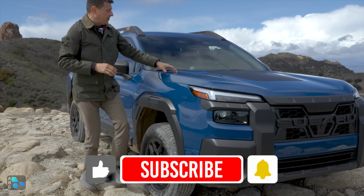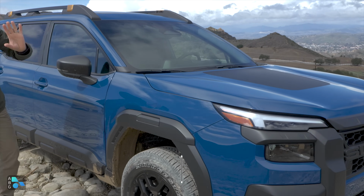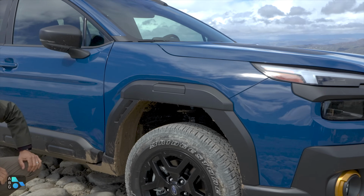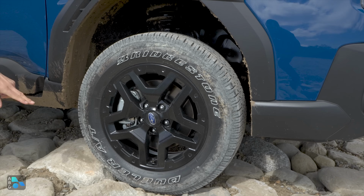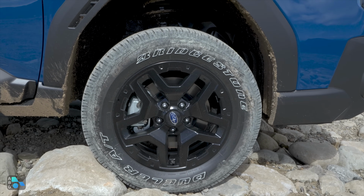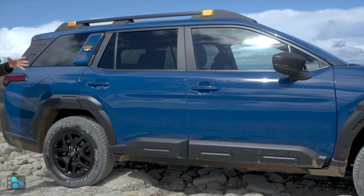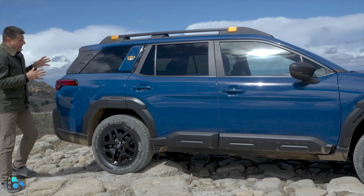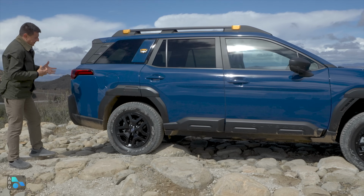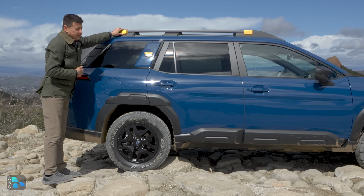Coming around the side, you'll notice we have the black trim right there, black sticker on the hood. Then we get unique wheels and all-terrain tires. These are a 225/65 R17, so nice chunky tire for something in this class. We do not get too much expanded underbody protection, so we don't have big steel panels under there or anything like that, but we do have gold accents for the load points on the roof rails.